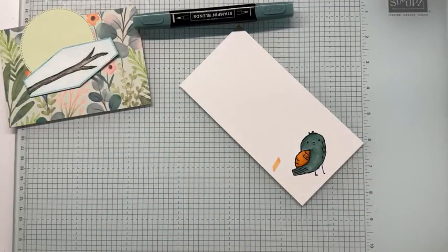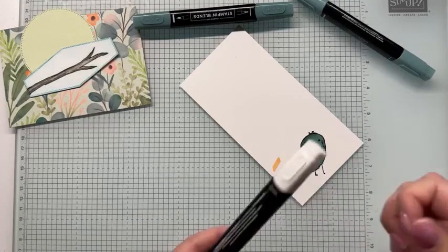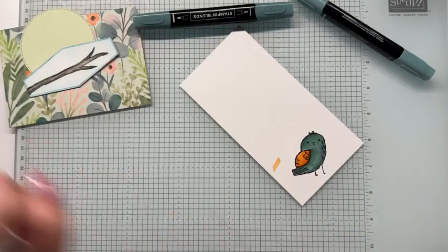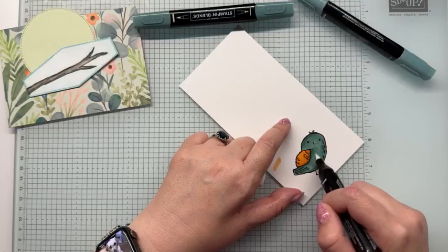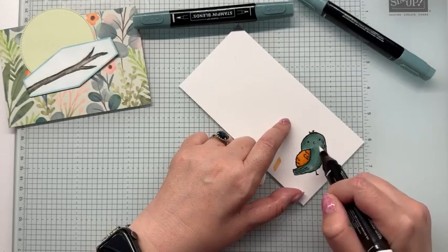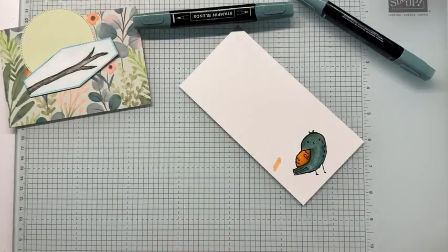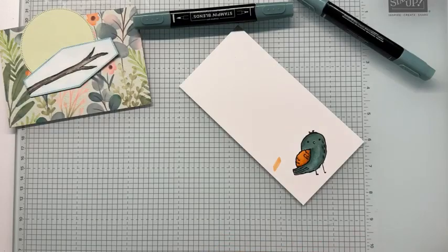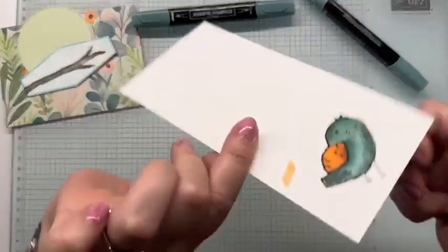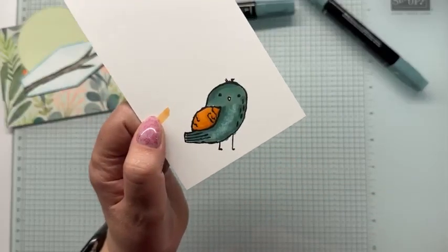He's a bit cute. Now, if I did want a lighter belly, which I think I do, I'm going to take my color lifter and I'm going to just go down the middle here. It doesn't look like much at the moment, but he will. I'm going to show you up close. He is starting to dry and lighten in that middle section.